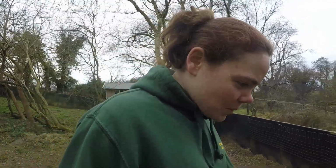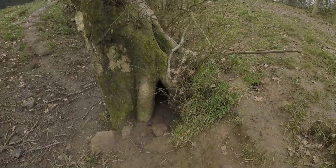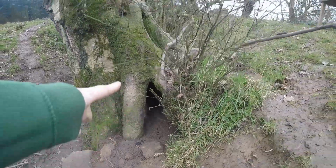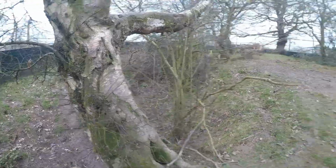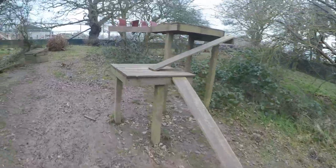Sometimes when we can't find the raccoons, there is a lovely little hole at the bottom of this silver birch tree, which I'll show you. There it is there. Believe it or not, you can fit like 6 raccoons in there, and they go right up in there and all the way up into here because it's hollow, all the way up to the middle of the tree. So many a time we've been duped by the missing raccoon trick.